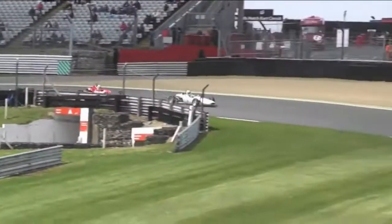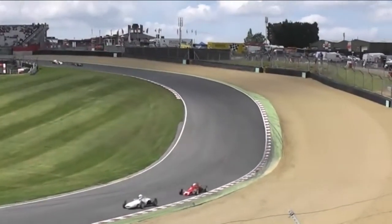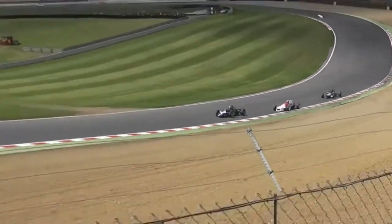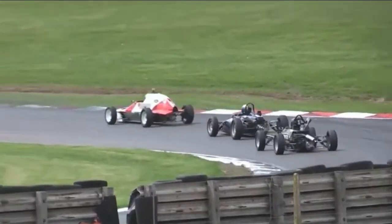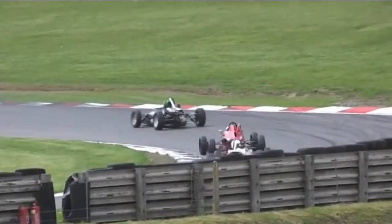The Lotus goes through then. Hadfield into second, going ahead of Medeiros, a great move around the outside of Paddock. We've got a three-way dive for fourth. That's not even Ian Jerry. I mean, that's of course the 60 car of James Buxton, the Alden, that leads this scrap.